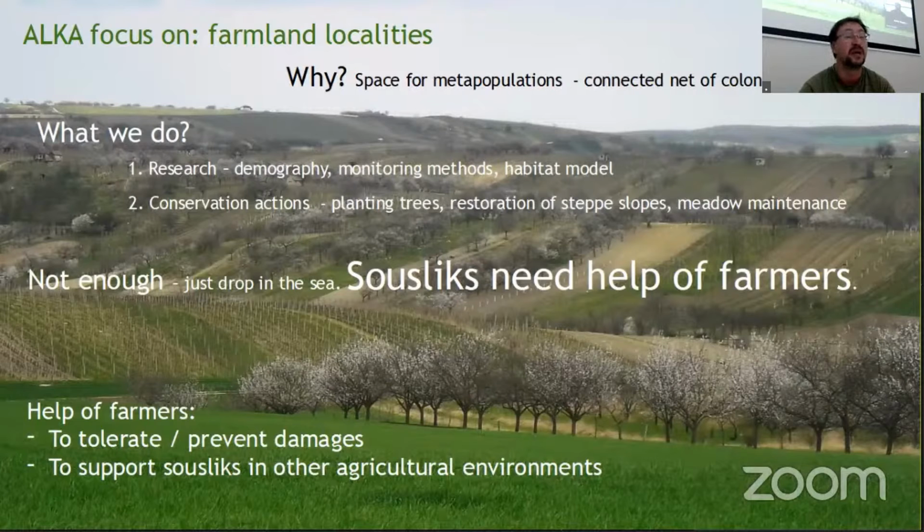It's the western part of the town, and we try to do some research in the area on the demography, how to monitor it, because it's much more difficult than in these open airports or graveyards. And we try to make some habitat model to find out what are the key structures of the landscape which are actually necessary for the Souslik, because this is not a very typical landscape from the modern perspective of Czech Sousliks.